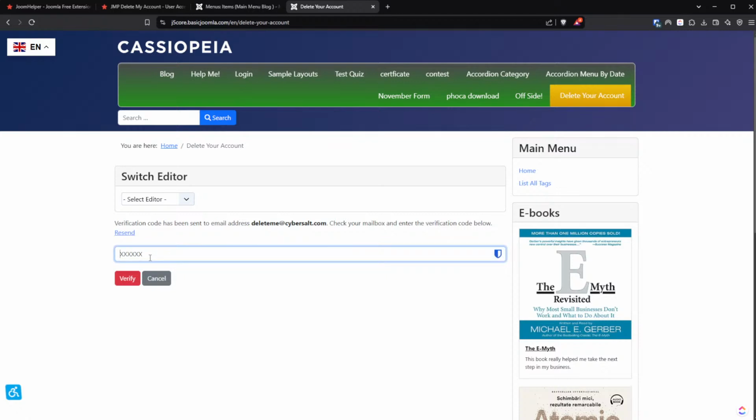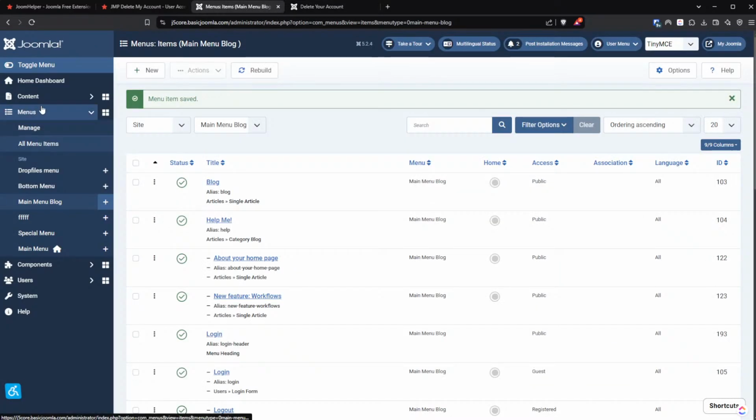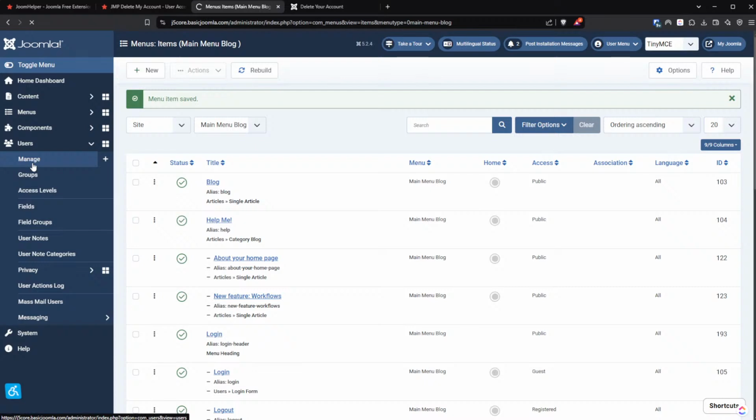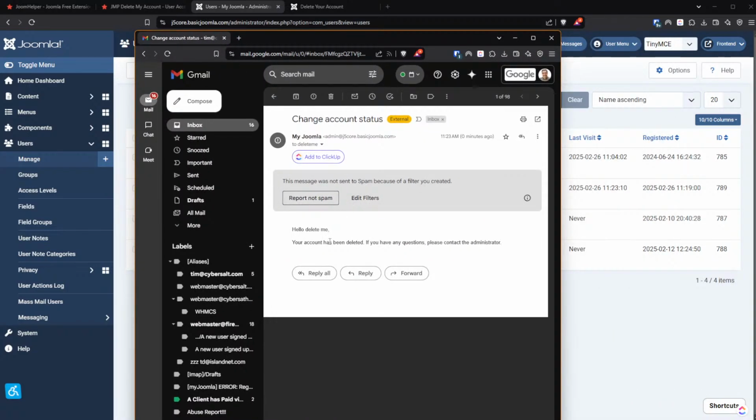I'm going to put my code in there and verify. Your account has been deleted. And all information related to this account will be removed as soon as possible. So if we go to users, manage, and there's delete me. Oh, it's blocked, so it can't do anything. And I wonder if I'm going to get. Okay, I got a message here saying that your account has been deleted. If you have any questions, please contact the administrator.